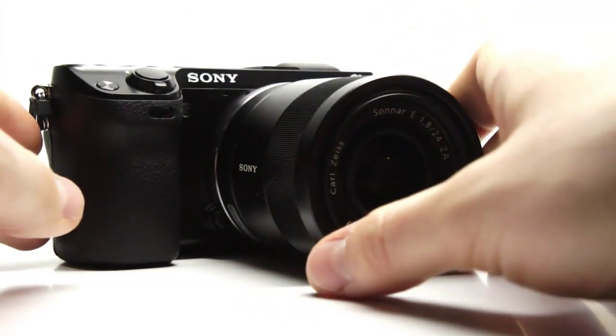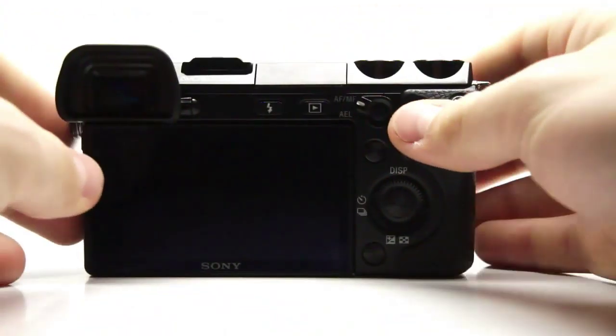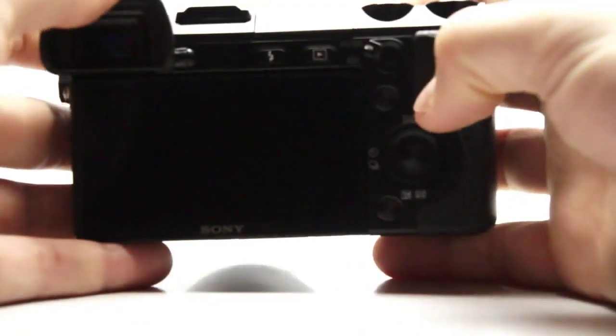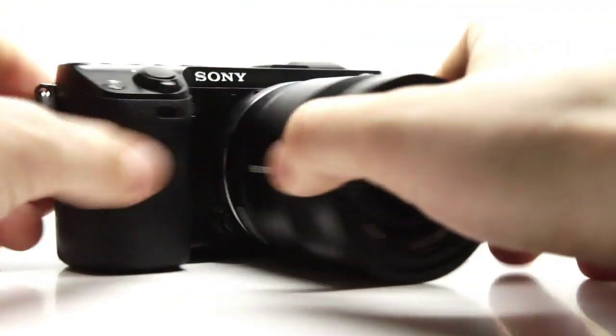It's been out in Japan for a few weeks, and they've started to ship to some customers in the US as well. And so I'll give you a walk around of the camera. It's very compact, and the camera feels very natural. It doesn't feel too big, too small, and it looks like a good fit with this.